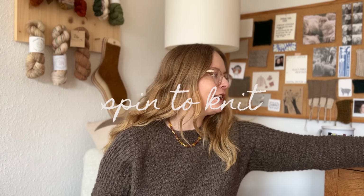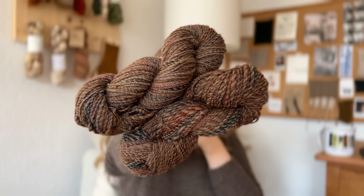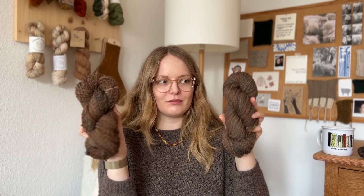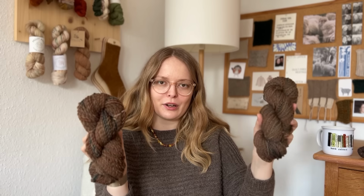Now on to a spinning update. I have actually finished the first two skeins for my traveler shawl. These have changed so much during the relaxing bath that they got, and they look quite a bit different. I am still going to knit the shawl with it, but especially this one just looks a bit thicker and more voluminous than this.